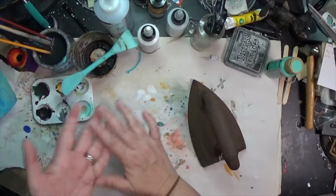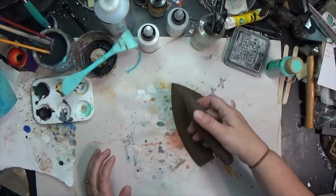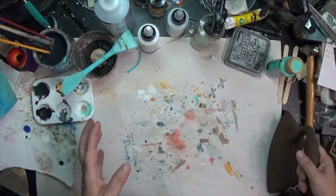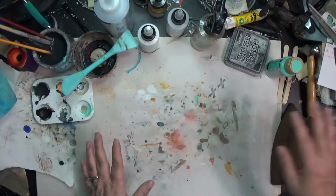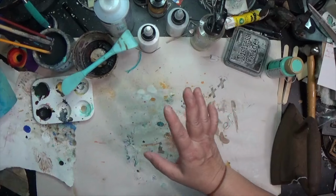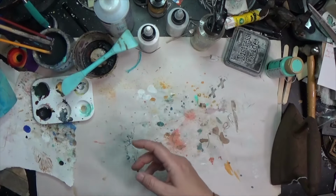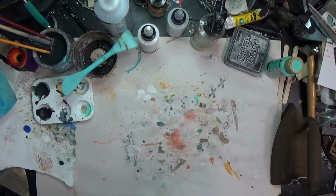I have seen my friend Nina Fickett use hers to weigh things down, and I think that is a perfect way to use it. Now it is kind of rusty and rough, so I might put some Johnson's paste wax or something on it. My husband says he can take the rust off, but y'all know I love me some rust.